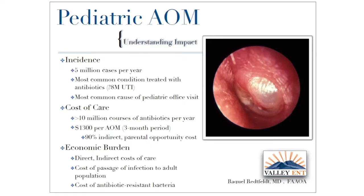You just have to do a quick Google search to find out that there's 8 million UTIs, so that's more than 5 million. But in the pediatric population, you can for sure say it's the most commonly treated condition that needs antibiotics. The cost of care is significant, 5 million cases, but 10 million courses of antibiotics. And then most of the cost of care in the past has been somewhere like $200 or $300 an episode. That's your doctor's visit, your antibiotics, maybe a follow-up.